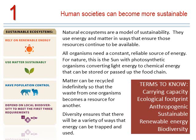Hey, what do you think we do with all that cow dung? Manure. It goes right back into the fields to help us grow the next crop. Yep, that cow just went, and now it's helping to grow the next crop of something that you might have on your dinner plate. Pretty interesting. Diversity will also ensure that there will be a variety of ways that energy can be trapped.